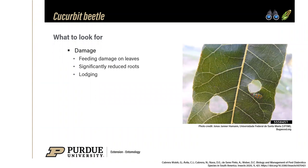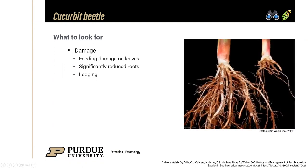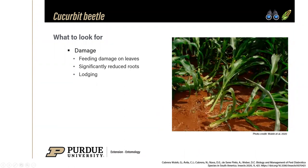The damage that you'll notice from this species is going to be similar to other insects that cause chewing damage. So you'll see really large feeding holes with these adults. It looks pretty similar to anything else that's chewing on or causing feeding damage to a crop. They're also going to be feeding on the roots. So the root biomass will be decreased, which isn't something you can see above ground, but you'll notice that the plants will start to fall over. In corn, it's called lodging. So this is a symptom that you're having pretty severe feeding damage on the roots. So this will also occur with this species.